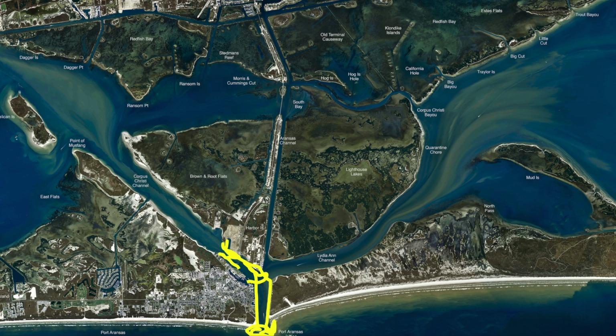Shrimp has been doing real good. It's starting to get that time of the year that these fish are going to want shrimp. So those of you that like to fish shrimp, get you some shrimp and start working it.